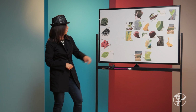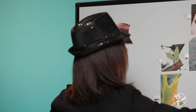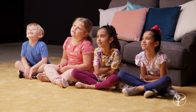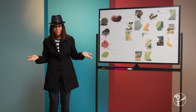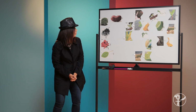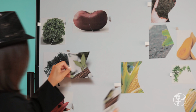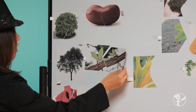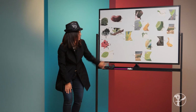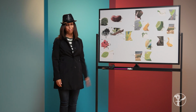All right. How about this word? Bean. Good job blending. I told you the two sounds and you put our word back together. All right, let's see. Ooh, this one's gonna be tricky. I hope you can get it. Branch. You got it, friends. That's a branch. It's like the arm on a tree and it has leaves growing off of it.